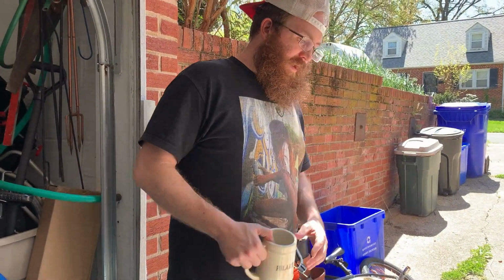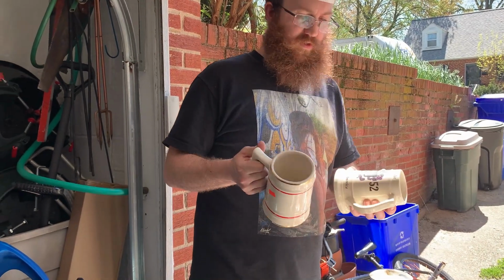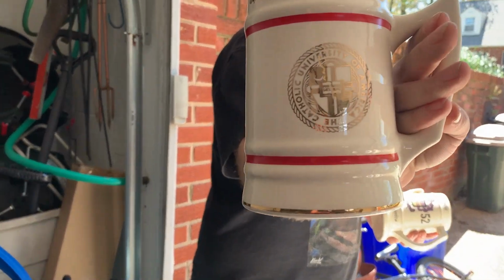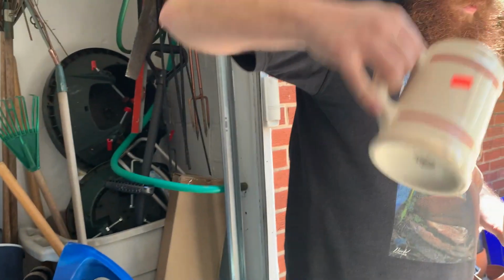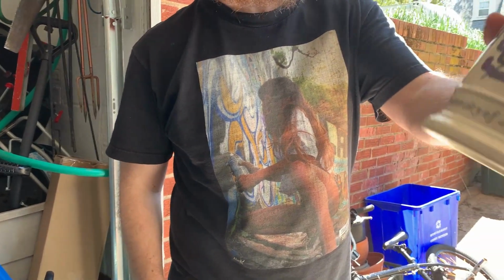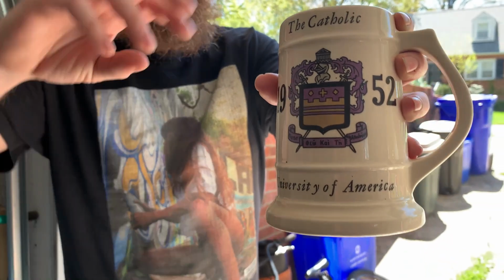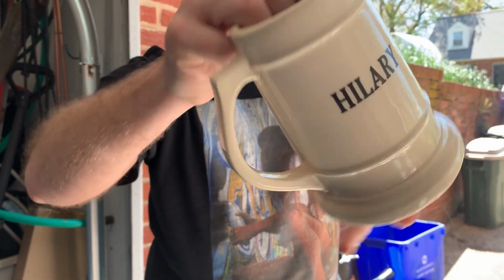Okay. So then we got a couple of these mugs from Catholic University. This one just says Catholic University. It is marked on the bottom. And then we got this one, which says Catholic University 1952. And Hillary on the back. So it's going to be a very specific buyer.